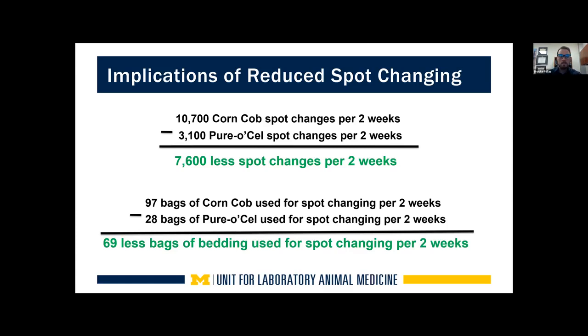Now, spot changing, I think, directly relates to our time and labor from a logistical perspective, but we also are trying to think of our material reduction and a refinement to our overall facility process as well. So if we think about how many bags of corncob we're using exclusively for spot changing over those 2 weeks, and how many bags of compressed paper bedding we would be using, we're looking at almost 70 fewer bags of bedding every 2 weeks required just for spot changing our cages.